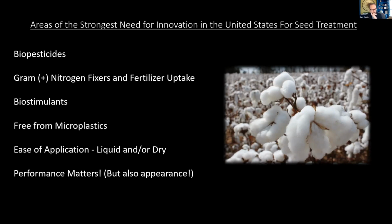And then performance matters. And we say tongue-in-cheek, but also appearance. Innovation and the complexity of innovation calls for the technology, once applied, to also look aesthetically pleasing when you look at the seed. It's an experience that CANR, I don't think, will easily let go of. We've often been told, look, we just want performance of the seed, performance of the yield. We don't care what the seed looks like, only to come later and learn that no matter how good the performance, unless the seed looks beautiful, it's just not going to work. So performance also really matters.